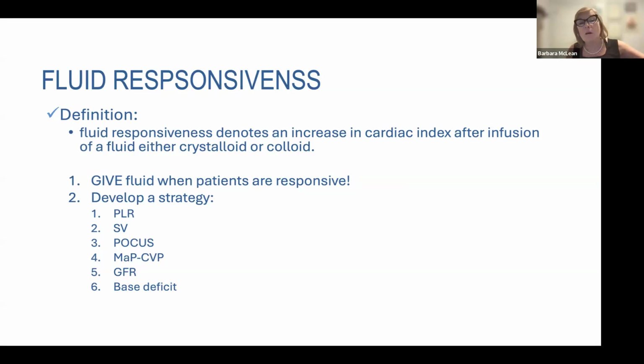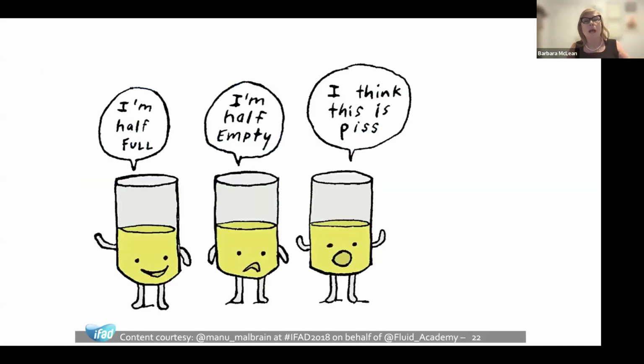If I give you volume, your MAP should go up. If I give you volume, your CVP should not go up. If I give you volume, your glomerular filtration rate should improve, and ultimately you should wash out your base deficit. I am the nurse giving you volume. I am not giving you volume because you're hypotensive. I need to give you volume because you're fluid responsive. And this shortage of volume should be guiding us to doing a much more effective and better job.